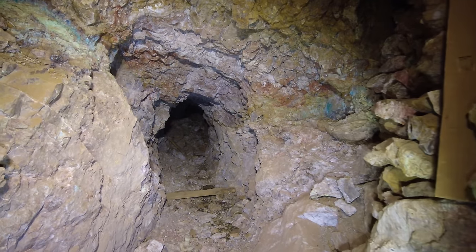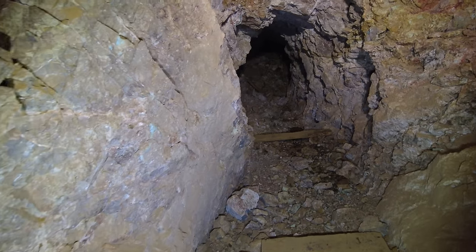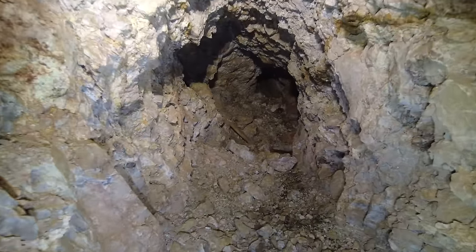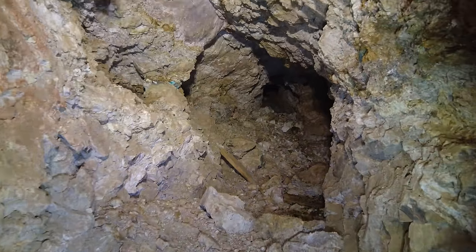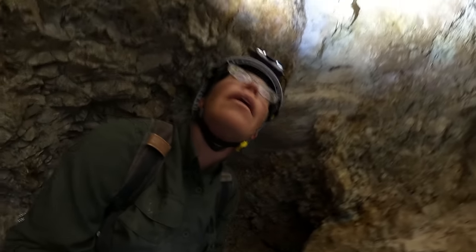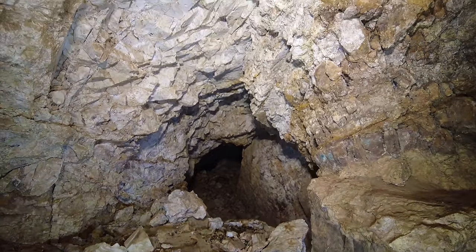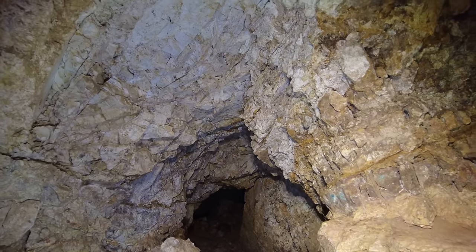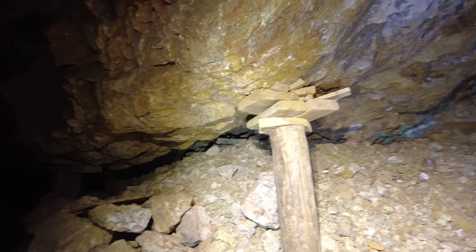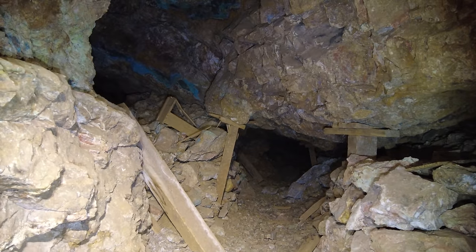Continues on. We still got the ties left, but otherwise, no rail. So let's see. Going down here. Ceilings are getting kind of low. All right. Looks like a little pocket goes up there, stops, maybe. Yeah, I don't really go up there. Down this way. Pocket right there. And then it starts to get low.